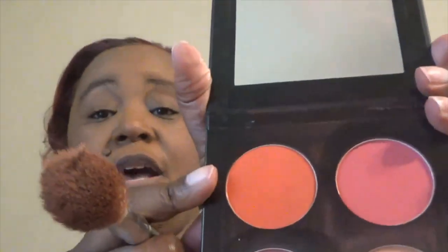Particularly, let me tell y'all, these lighter two at the top, y'all better be careful. I'm warning you, you need a little bit, because when I mean color, you're going to get color. Don't say I didn't warn you. I wanted something that will bring a lot of color, and I know a lot of people like pigments in their blushes and highlighters and so forth. That has a lot of pigment. So I warn you, be careful.